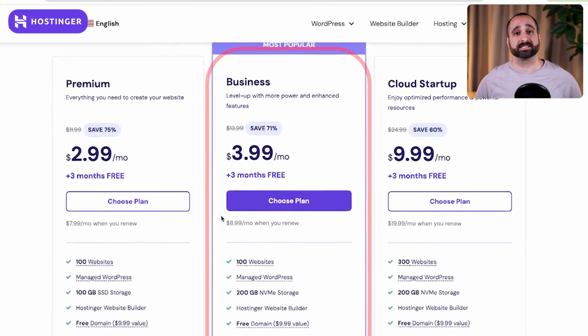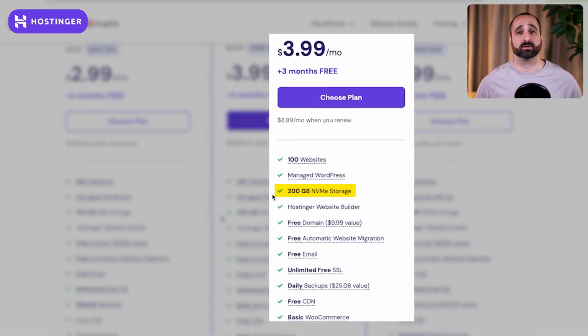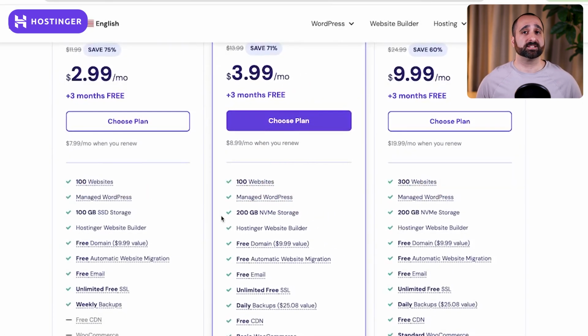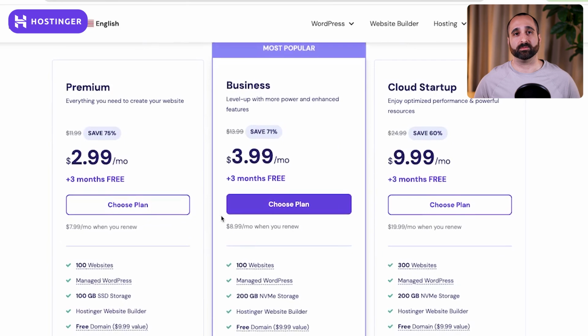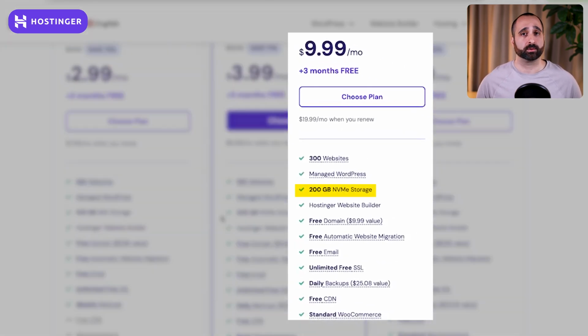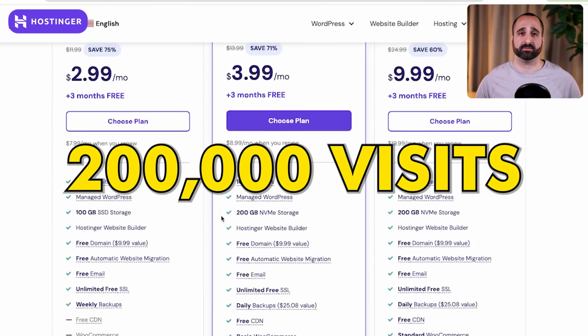They also got their business plan. This is their most popular choice with 200 GB of storage and up to 100,000 monthly visits. This is great for small business sites. The renewal is $8.99 a month, which is still pretty reasonable. They also have the cloud startup plan with 200 GB of storage, dedicated resources, and about 200,000 monthly visits.